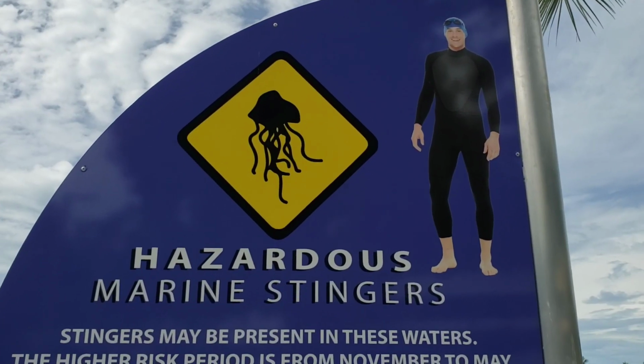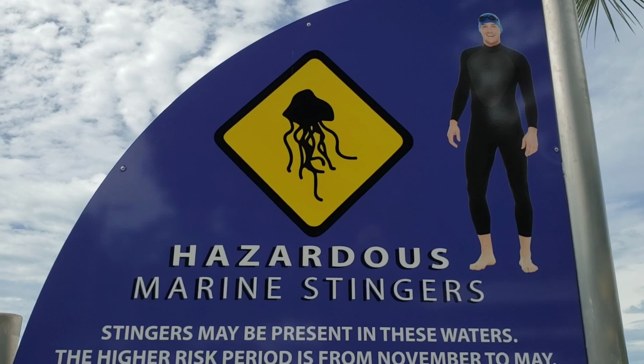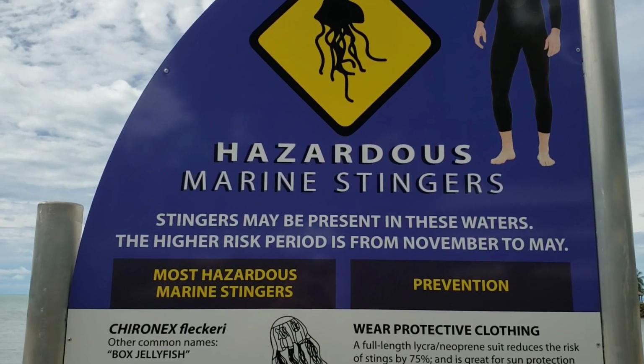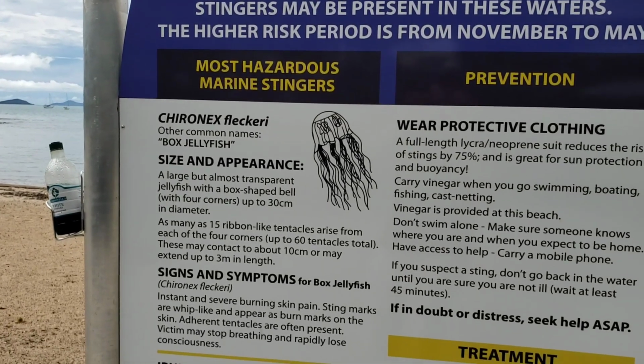I think I'd be remiss if I didn't share this with you. Hazardous marine stingers. Stingers may be present in these waters. The higher risk period is from November to May.